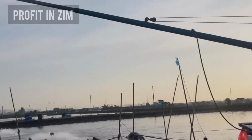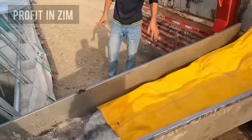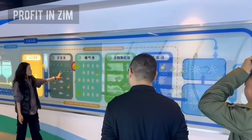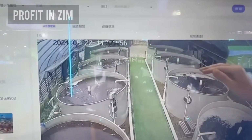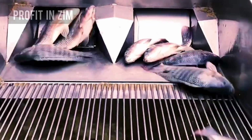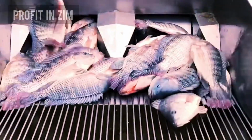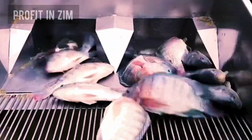One of the biggest game changers is the fish itself. Chinese scientists have developed genetically superior breeds of tilapia, faster growing, disease resistant, and adaptable to African climates. These fish reach market size in just 5 to 6 months instead of 8 to 9 months. This means more production cycles per year and more revenue.